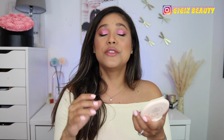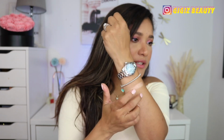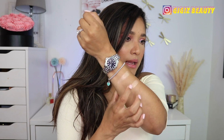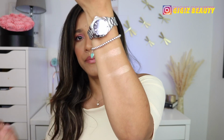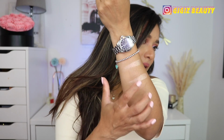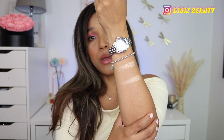So now let's move on. I'm sorry, I'm blinding you. Let's move on to some swatches. So let's do Nude Glow first, and I'm gonna apply it right here, and then you can see how soft and buttery that applied. And I'm going to do the Golden Glow. I'm gonna skip a little bit of space, and I'm gonna do that one right there. So I really hope the lights aren't deceiving, but again, this is just much more peachy and golden, and this is just a little bit more neutral.